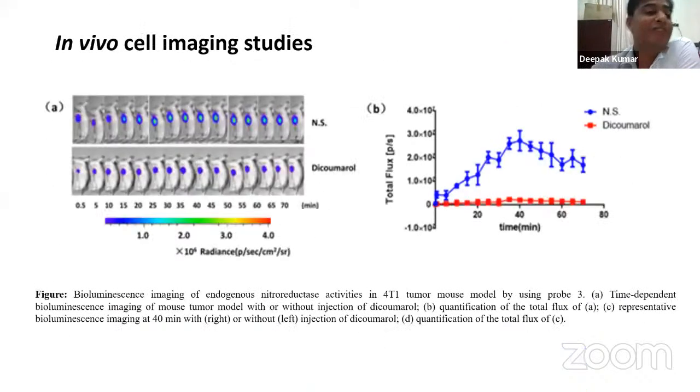And now if I talk about in vivo imaging, here you can see we give this molecule to various mice. There is a cancer cell, and we create hypoxic condition. Now that cancer cell is producing nitroreductase in a large amount. So when we take imaging of these mice, they were giving this light. Up to 40 minutes, this was giving maximum light with our luciferin molecule.